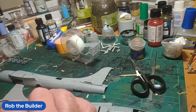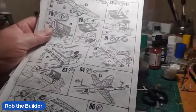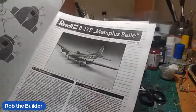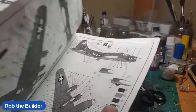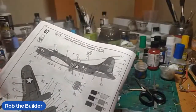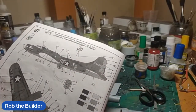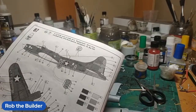Let me just... I'll bring you back a bit so you can have a gander at what I'm doing. Now. Our paint scheme is this one. Let's have a look. Now, curves up to there and curves down to there. All right. Yes, oh, that's a bit interesting.